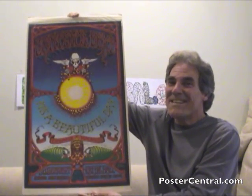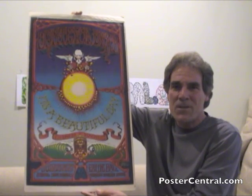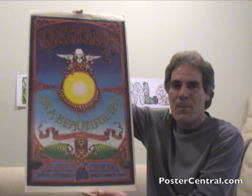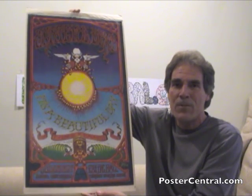Ta-da! Here it is! Yep, one of the rarest and most sought after of all psychedelic concert posters from any era. Maybe top of the list in both those categories. Hawaiian Aoxomoxoa from the summer of '69, The Grateful Dead by Rick Griffin. Oh my goodness. For a show that was canceled, so the posters are very few and far between.